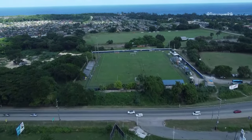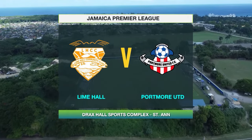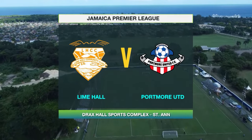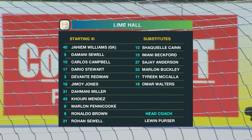Jamaica Premier League action on the North Coast. We're here at the Draxhall Sports Complex, Limehall against Portmore United, and what a fixture this promises to be. Limehall have all to play for, still looking to register their first win, and Portmore United are 7 match weeks unbeaten, with 5 wins in 7 games. And this is how they will shape up.